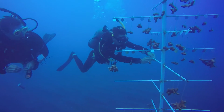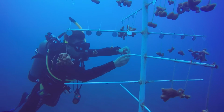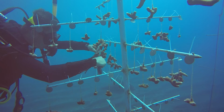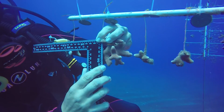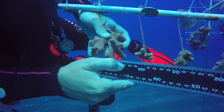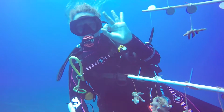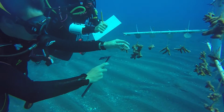We organize the coral reef using a simple method. The trees are labeled A through G, while the branches of the tree are labeled 1 through 10, starting at the top branch. Each individual coral is numbered starting at 1 and going up to 100. We then measure the height and width of the individual pieces using an L-square ruler. We record the data for each coral number on slates in order to track the progress and growth of the coral throughout time.